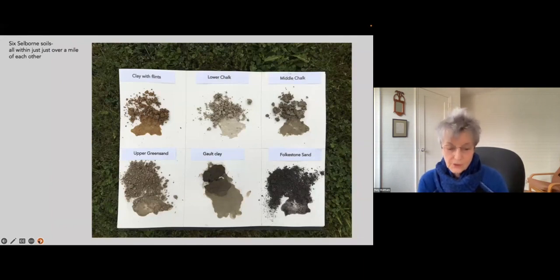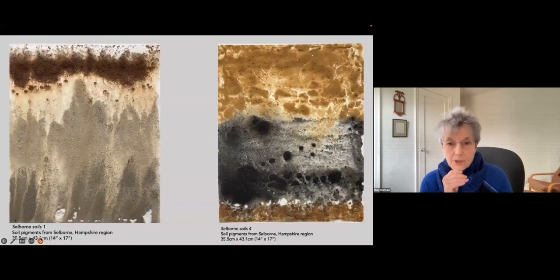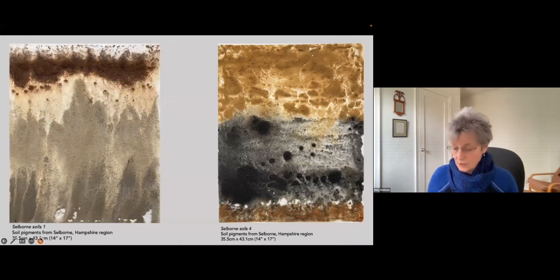You can see the soil samples here, and you can see the variety of pigments that are already visible. I then ground them up with a pestle and mortar and made them into a stable, adhesive painting pigment. As a result, I produced a series of paintings, all based on soil, which you can see 2 images of here. Already you can see the range of colours and textures. It was an exciting start.